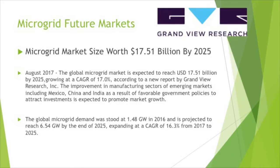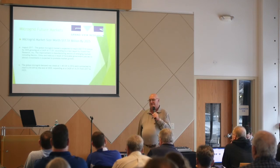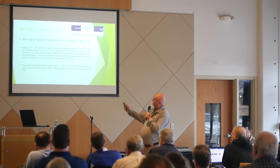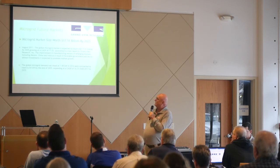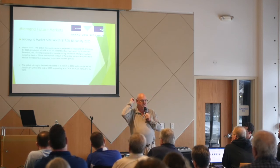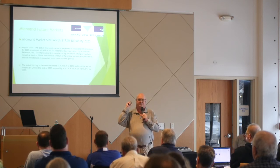So we're talking about microgrids. How do microgrids fit into this fire scenario? Well, first of all, they can operate in the fire. They can support the grid. They can provide emergency services. So we're working very closely around schools, hospitals, and fire stations to provide resiliency at those locations first. The market. There's 17.51 billion by 2025. I'm going to tell you that's more like 2022. This wave is going to roll so fast that it's going to make our heads spin.